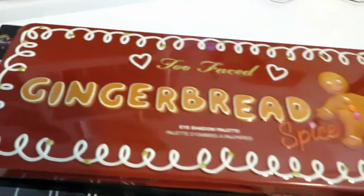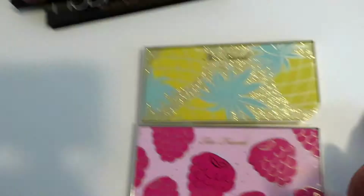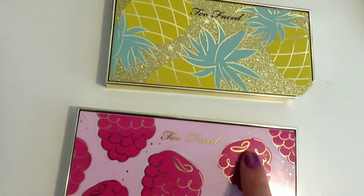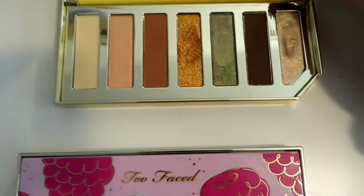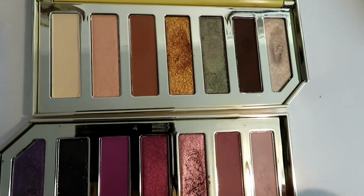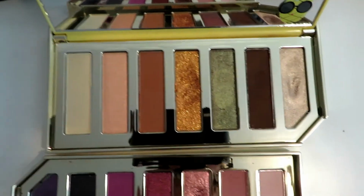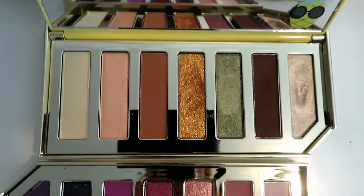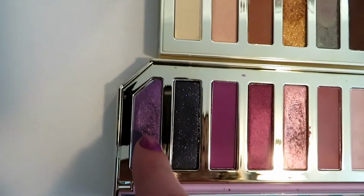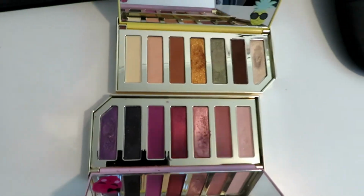This is a new addition to my collection, the Too Faced Gingerbread Spice Holiday palette for 2018. And these are both from the Too Faced Tutti Frutti collection. This is the Sparkling Pineapple, and this is the Razzle Dazzle Berry. This one and this one are super pigmented and super pretty. They're like a putty though. They're a different texture than regular eyeshadows. Same thing with this one, and a little bit this one, but mainly this one, and that one, and that one. They're nice, and they smell so dang good.